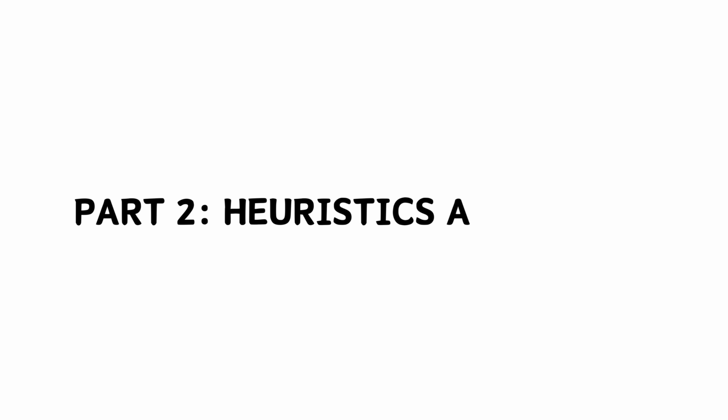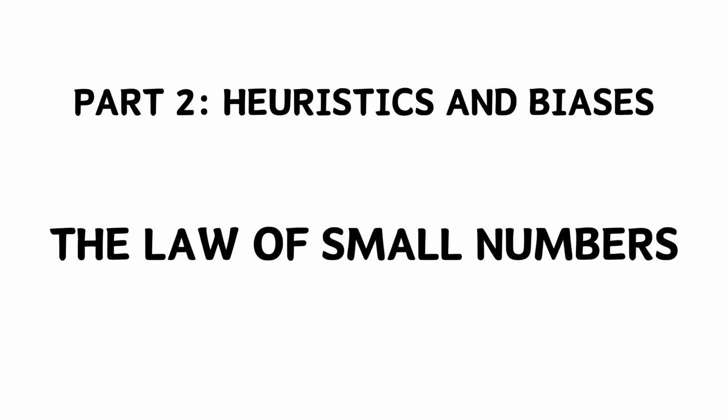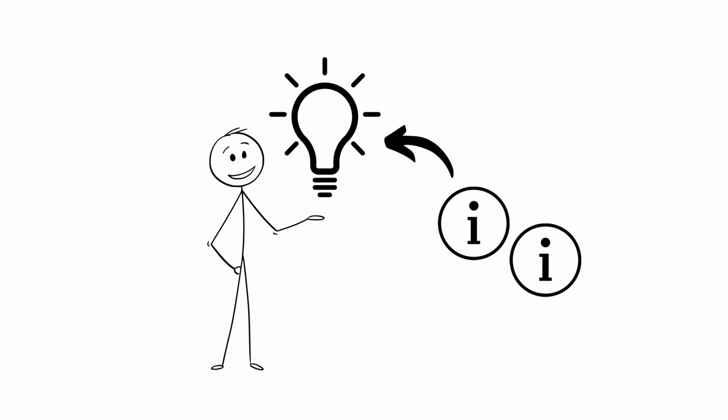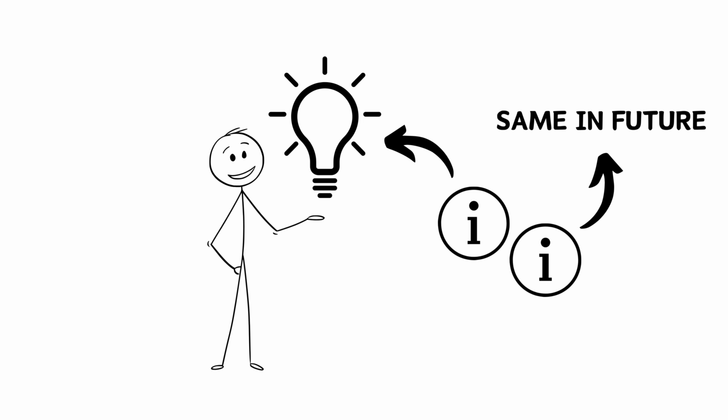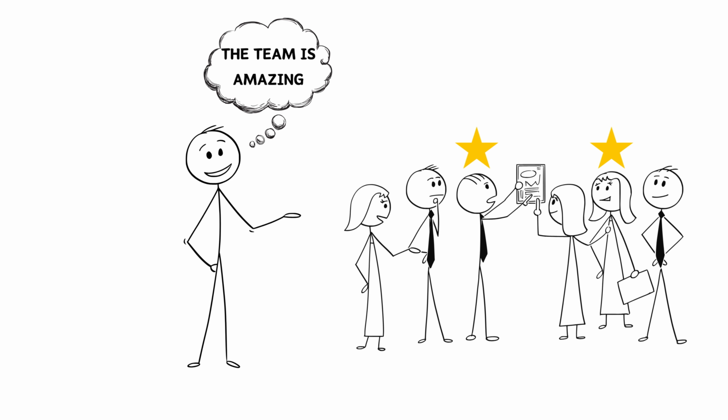Part 2. Heuristics and Biases. The Law of Small Numbers. We often jump to conclusions based on a small amount of information. This habit can lead us to believe that a few similar events are enough to predict future outcomes. For example, if a couple of employees from a particular team perform exceptionally, we might assume the entire team is outstanding. Realizing this bias helps us to stop and think more carefully, gathering more evidence to make sure our conclusions are really supported by enough facts.